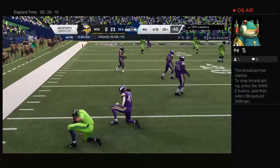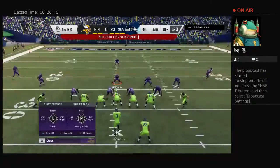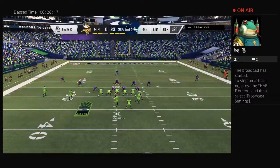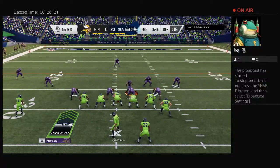And just no chance of turning the corner. He can only get back to the line of scrimmage. 2nd and 10 coming up. No gain on the play. 2nd and 10 at the 29-yard line.